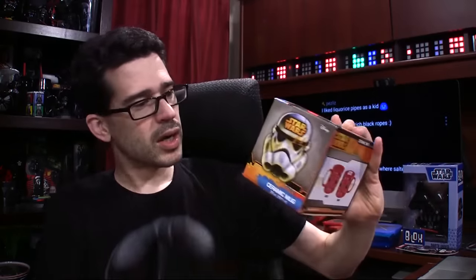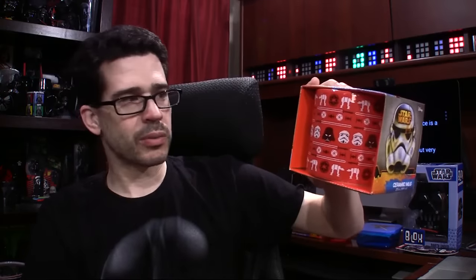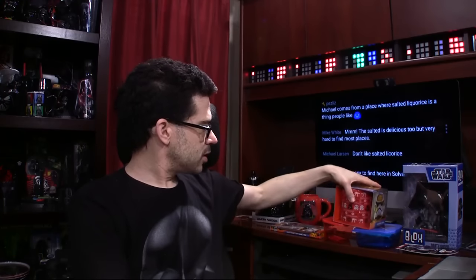It ain't small. It's got Vader TIE Fighters, the AT-AT, the Imperial insignia, and the Stormtrooper, and then lightsabers. So it's totally cool, man. I would love this on an actual sweater too. I think they probably make that. I haven't picked it up.